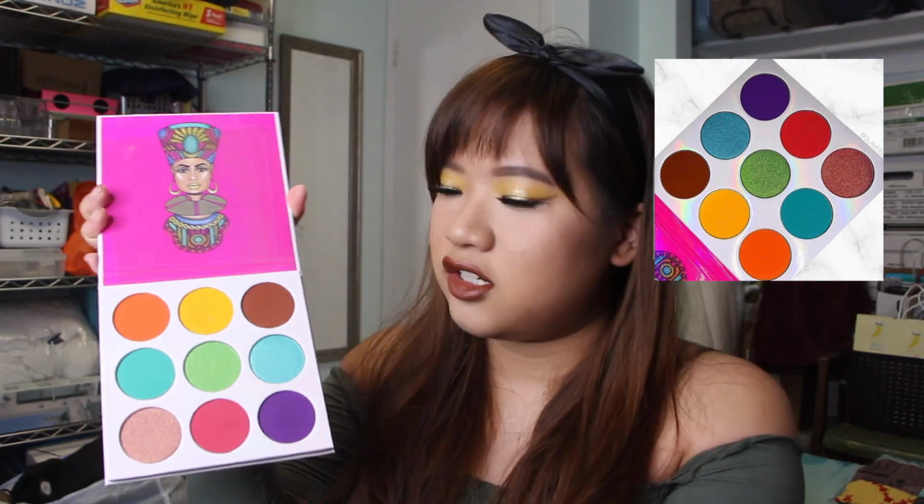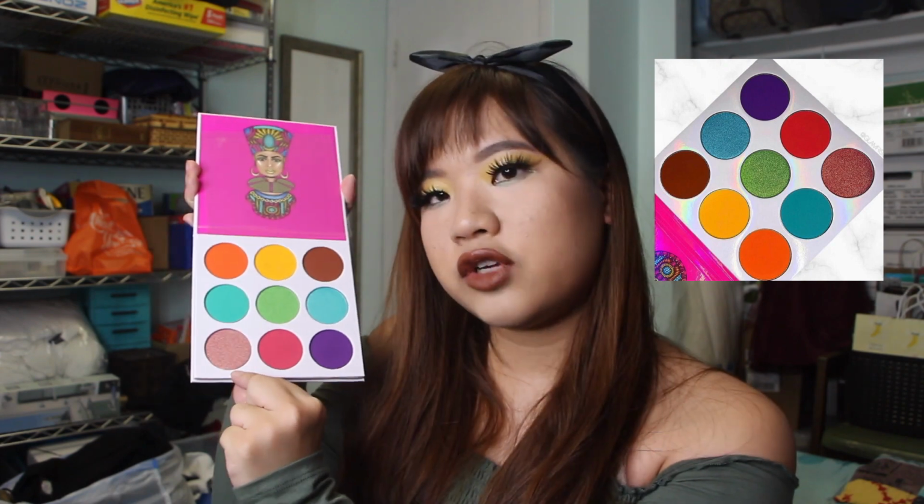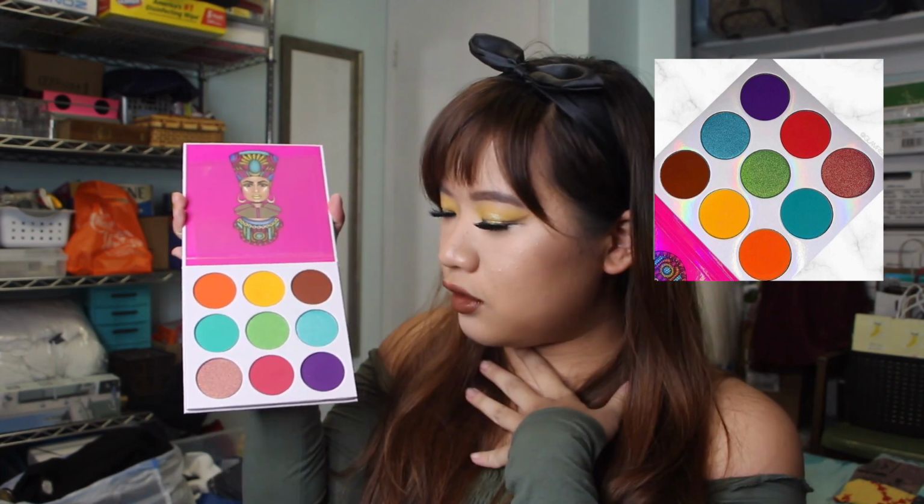Next is the only other palette I have from that brand, the Zulu palette by Juvia's Place. It's a very rainbow palette. I haven't touched it as much as I thought I would. I got it because it's rainbow and I thought maybe I'd use it, but I don't really use it that much. I will say, though, this rose gold color has my heart. I love it so dearly.